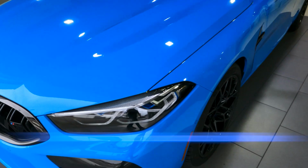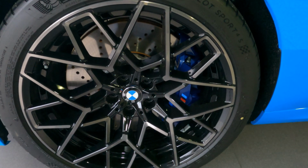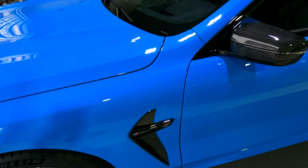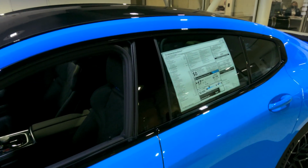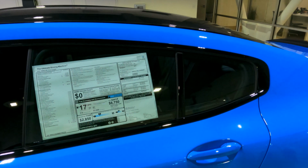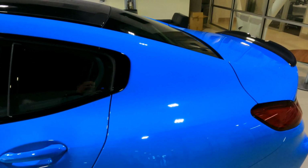This color is really growing on me. So as you look at the wheels, you can see these 2-tone wheels with 6-piston front calipers and floating rear calipers with a lot of carbon fiber accents. You can see on the side, the mirrors, even including a carbon fiber roof. What you can also see is in this Grand Coupe style, this long, low, sloping roof style, which is different from the sedan, of course. So if you like that coupe style, you're going to get it.